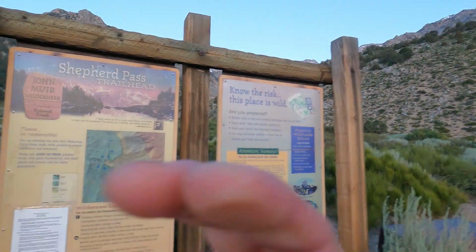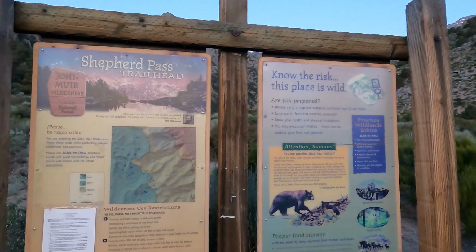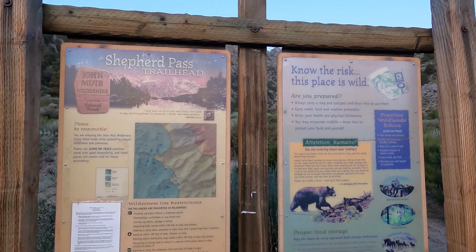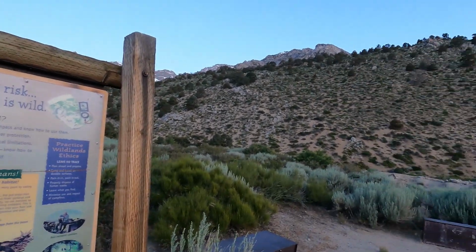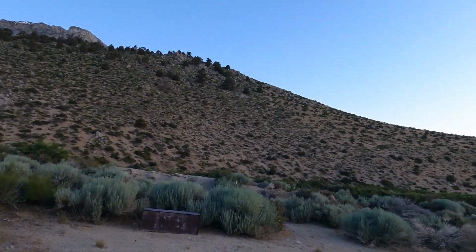Alright, today I'm at the Shepherd Pass trailhead. Be heading up towards Mount Williamson in a little while. It's going to be a long day. We got to go up through Shepherd Pass. It's going to be a nice morning. It's supposed to warm up quite a bit today.